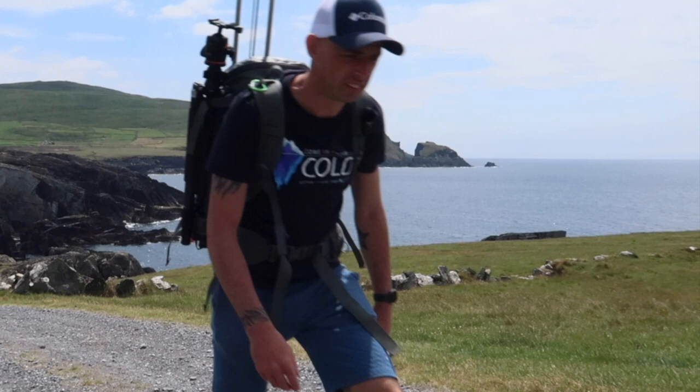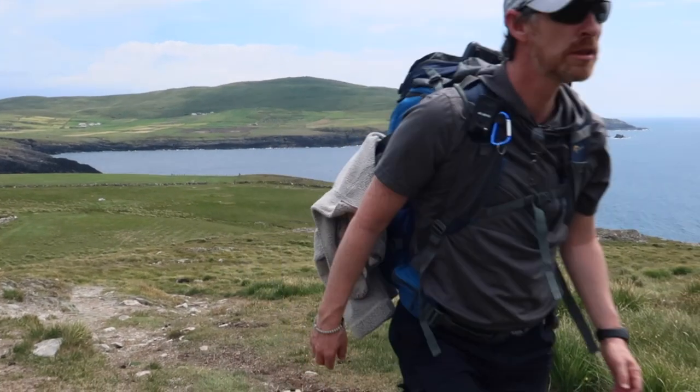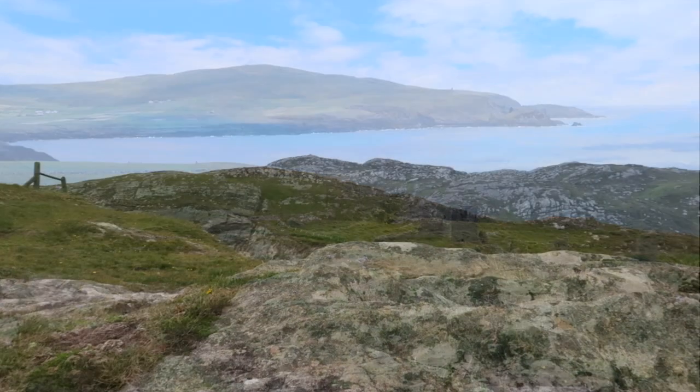Weather conditions, as you can see behind me, it's a typical beautiful summer's day, but that's still going to be nice, I think, for where we are. So yeah, let's go. We'll go explore around here and we'll see what Three Castle Head has to offer.